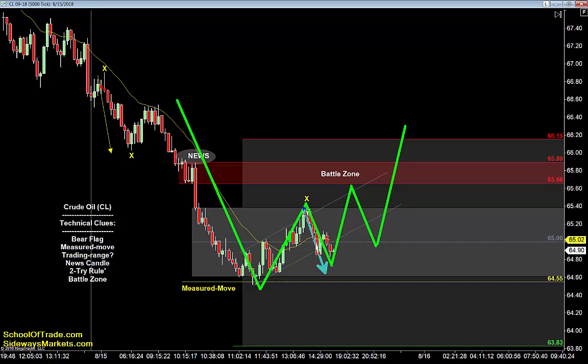Once we see that two try followed by a strong move higher, what that tells me is the sellers tried once, they tried twice, but how many times do you think the sellers are going to try? Most of the time, once we see those two significant attempts for the bears and they can't retest that low, remember, their goal is to get back down to retest that low. That's what keeps the momentum on their side. If they can't retest that low, this price will shoot higher. When it shoots higher, it's very tempting to chase after it for a short covering rally. The problem is we have no idea at that point how far this thing will go.